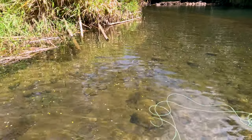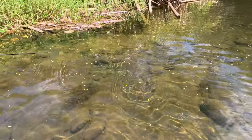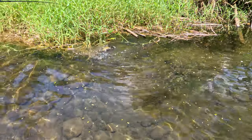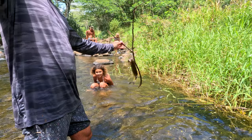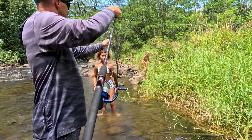Fish on. Oh God. Got some logs. I don't know what that is. Take a rock now. Hey, look at that. No way.